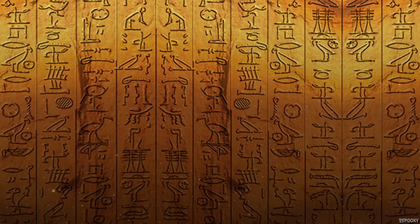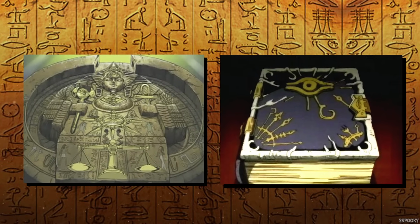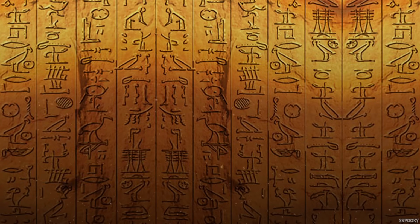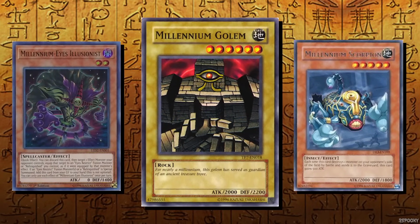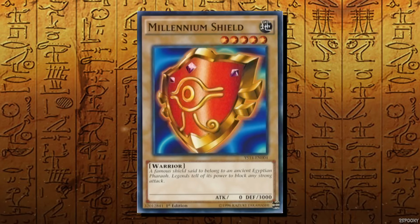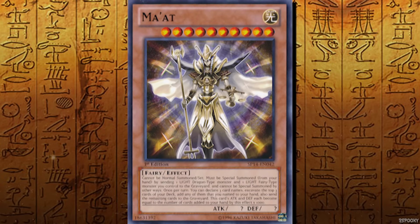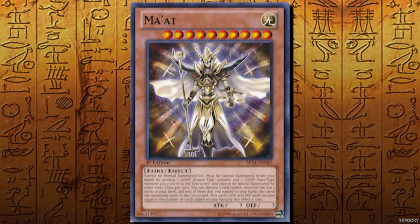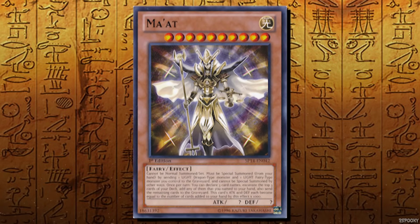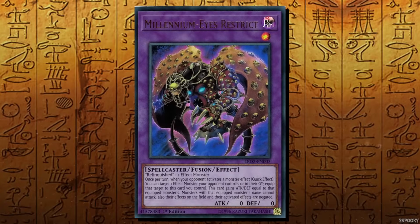In addition to the 7 Millennium items, there's also a few different Millennium objects that are related to them in one way or another. Namely the Millennium Stone and the Millennium Spellbook, but we've already explained those earlier. But in addition to those, there's also a few cards that are directly related to the Millennium items, which are the Millennium Shield, which could actually be based on an item we never got to see, Ma'at, who if you remember the feather of Ma'at was used for the scale, and Ma'at also wields all 7 of the Millennium items in the card. And then we have the Millennium Eyes Restrict, which is covered in Millennium Eyes.